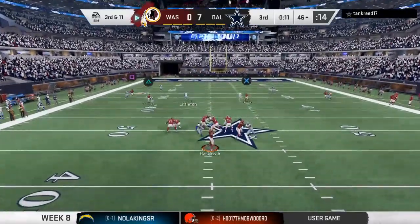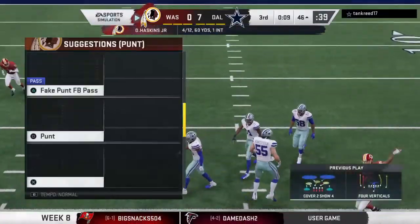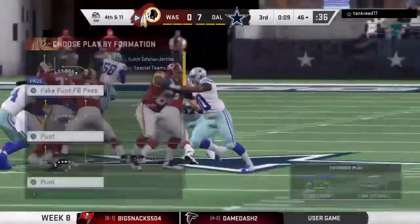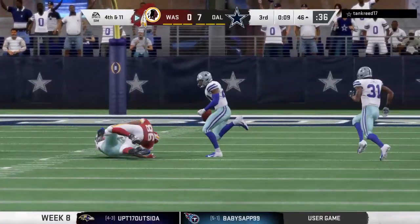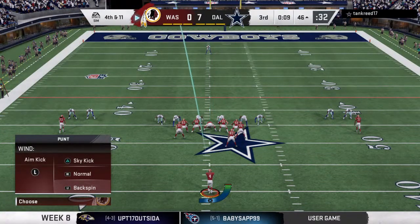Now Haskins to throw it. Well, the two men come together, and it's incomplete. Excellent work defensively, brings up 4th down. Here's Lachlan Edwards now, as he's on to punt for the 4th time tonight.